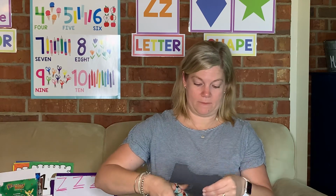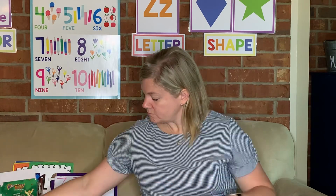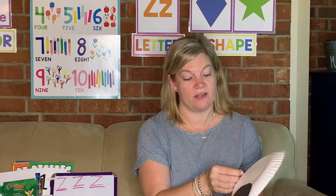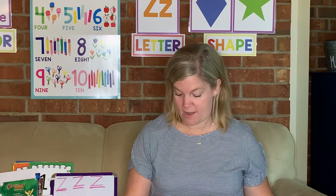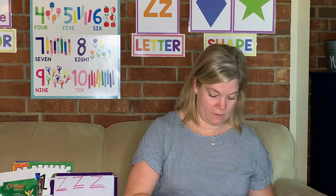Let's see. All right. So now these are my zebra stripes. So now I'm gonna put 3 on each side, and I'm just gonna kind of do them right here. And if you want to make yours a little bit bigger than mine, you can. But I'm gonna go ahead and glue these guys on.